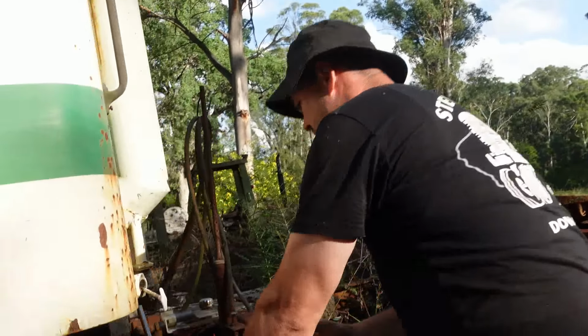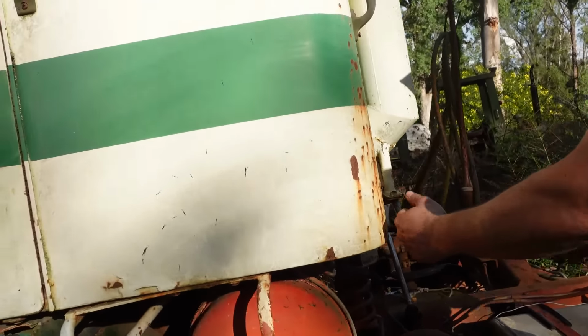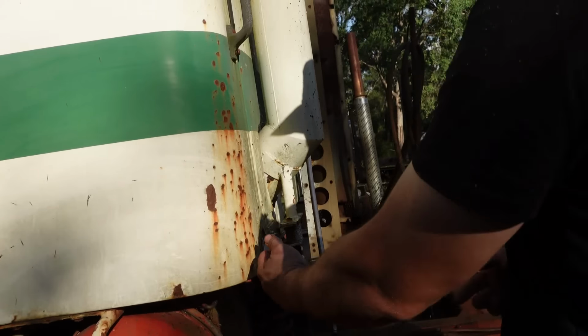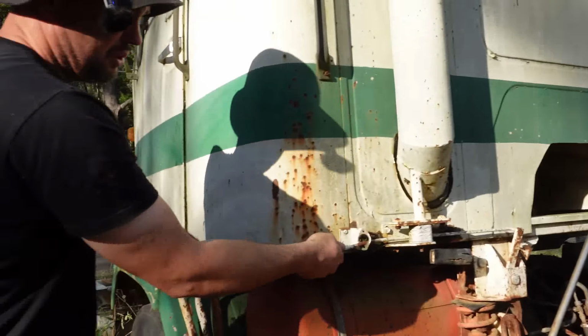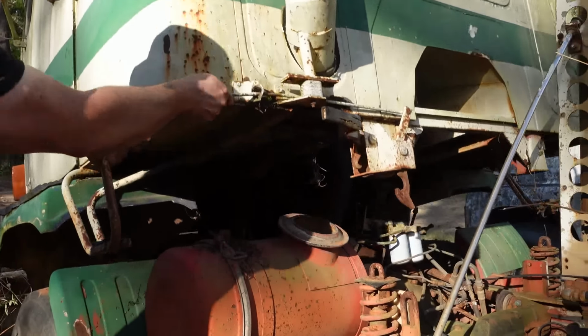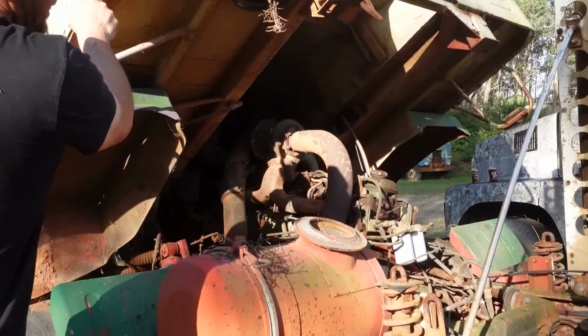So these have got manual locks on the cab. You pull, this is like a safety one. I've already released the other side. This is a safety one. If all else fails, that's by itself, just on a hook there. And then she's on torsion bars.